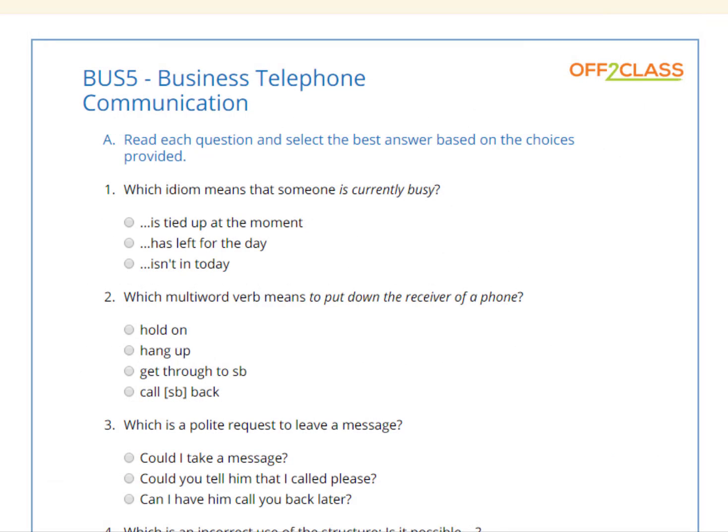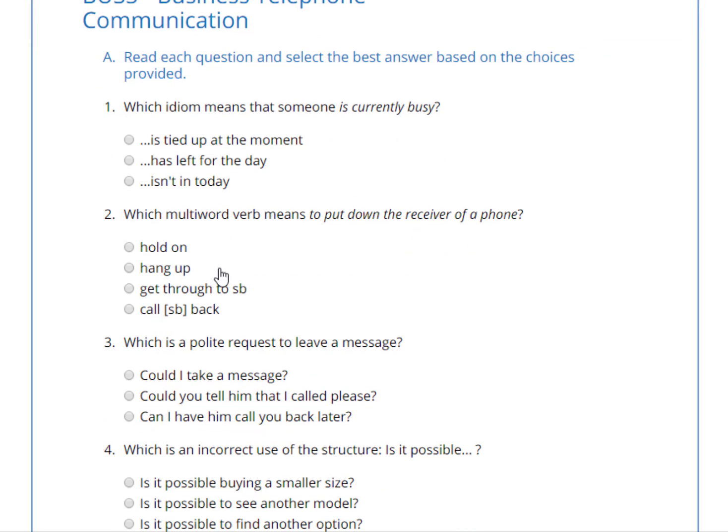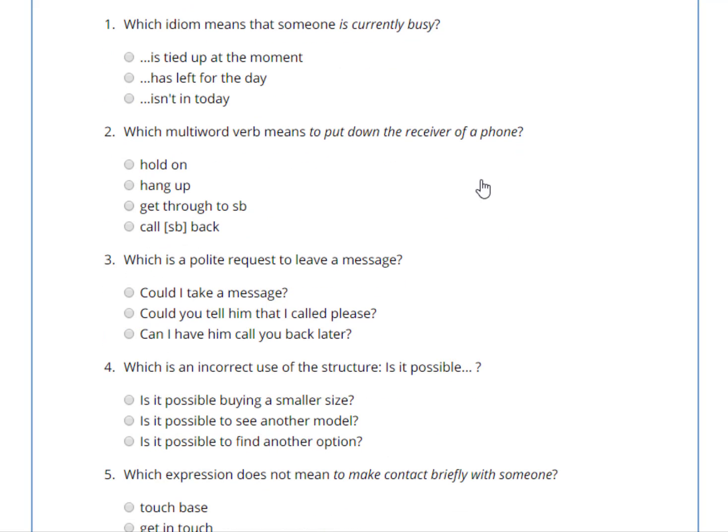All right, now it's time for the homework. Now, we probably didn't get to go through all of these because this slide was particularly lengthy compared to the other ones. So just do your best. Which idiom means that someone is currently busy? Is it tied up at the moment, has left for the day, he isn't in for today, is in today? Which one is that? Which multi-word verb means to put down the receiver of a phone? Hold on, hang up, get through to SB, call SB back. Is it hold on, hang up, right? So I don't think we covered these in the demo lesson, unfortunately. Let me just find another way.